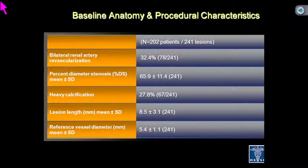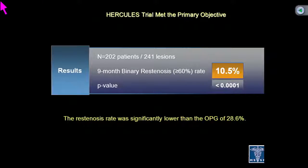If you look at the mean percentage diameter, again, by core lab review, is 65.9, real lesions, heavy calcification, again, because of what Dr. Wiley said was the inclusion of the aortic plaque, 27% real heavy calcification, lesion length 8.5, and reference vessel diameter 5.4.